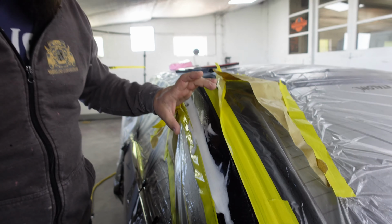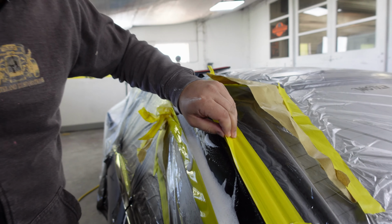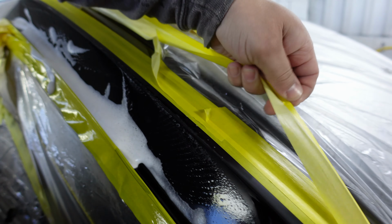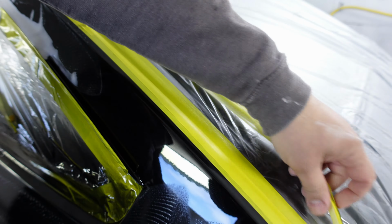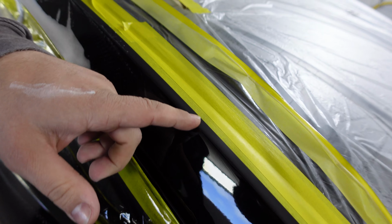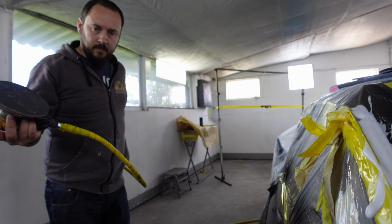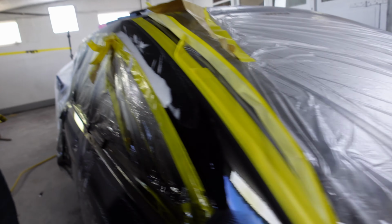I just started DAing up here, but I thought it would be nice for you to see how the soft edge leaves the paint before I ruin it. It just lets a tiny bit of the lacquer in through, and then all I have to do is give that a little buff and it's gone away. Good job.